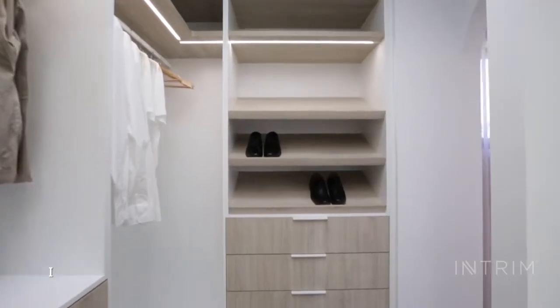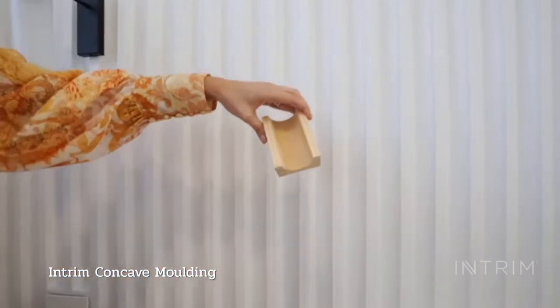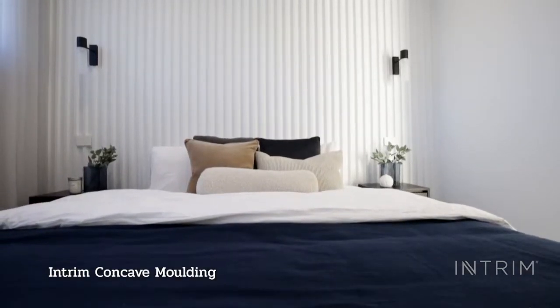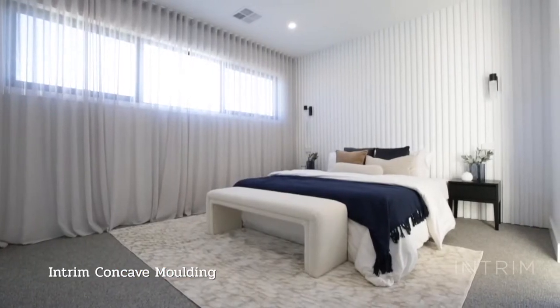In the master bedroom, I chose the CC50 concave moulding to be the feature in the room. Concave mouldings come in a variety of sizes and when installed side by side create a stunning feature. I chose the CC50 moulding because of its deep concave and decorative feature. The CC50 complements this room with its curves and creates a unique aesthetic.